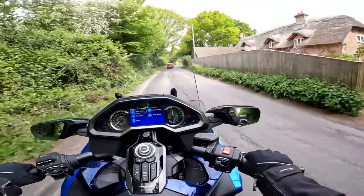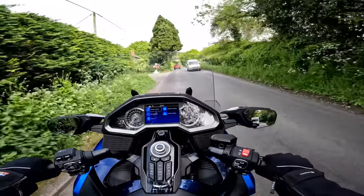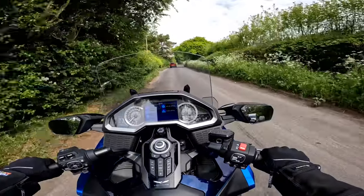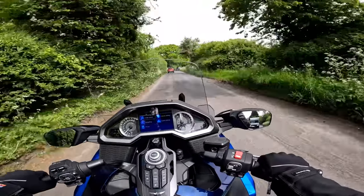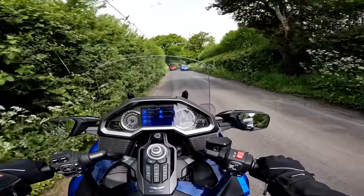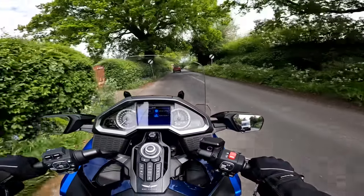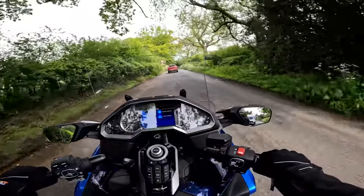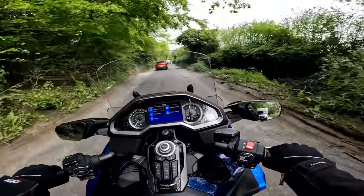Today, I'm out and about on my 2022 GL1800 GoldWing Tour with DCT model, a bike that I've had for just coming up to a year now. Prior to this one, I had a 2018 model GoldWing for a couple of years as well. So I think I know this current version of the GoldWing pretty well. And in this video, I want to tell you some of the downsides of the GoldWing.